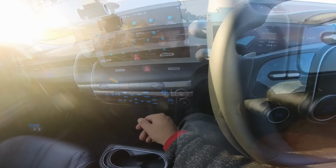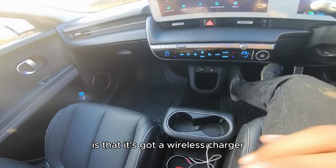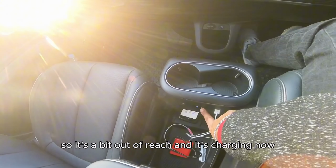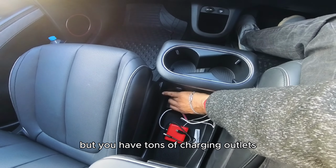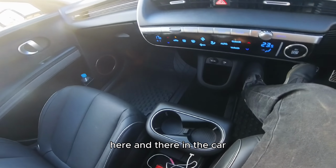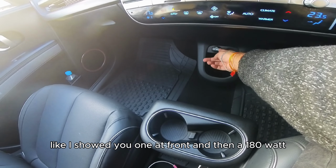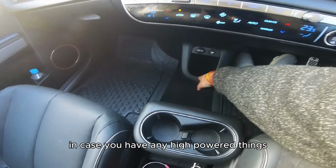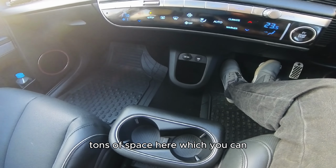The thing about this car though is that it's got a wireless charger all the way down there, so it's a bit out of reach and it's charging now, but you have tons of charging outlets here and there in the car. Like I showed you, one at front, and then a 180 watt 12 volt socket here in case you have any high powered things. You have a big large cubby there, tons of space here, which you can, let me show it to you.